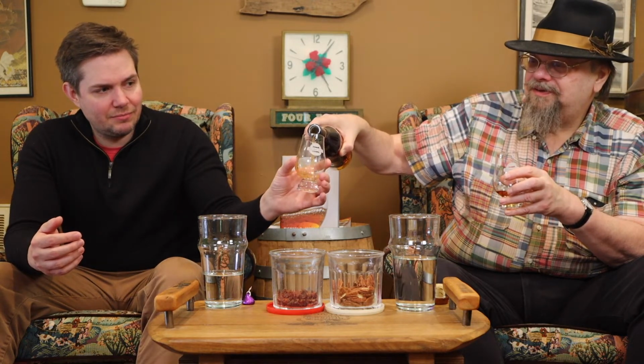So, we're going to give this a pour. This is 105 proof and 15 years old. It's unchill filtered. You can look at that color. Yeah, that's definitely a rich amber color.